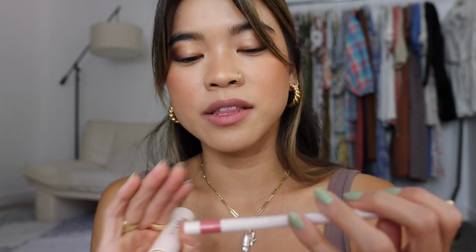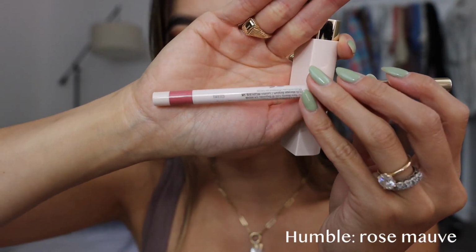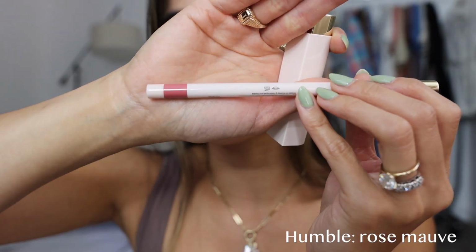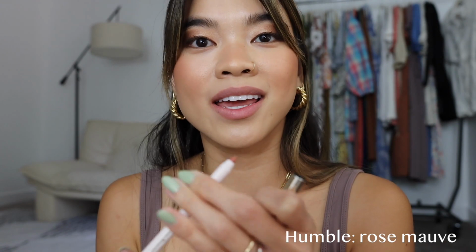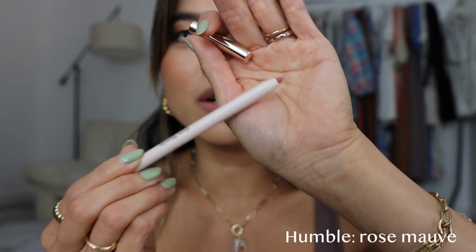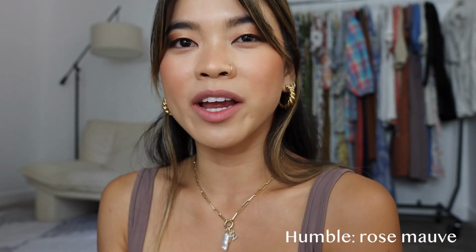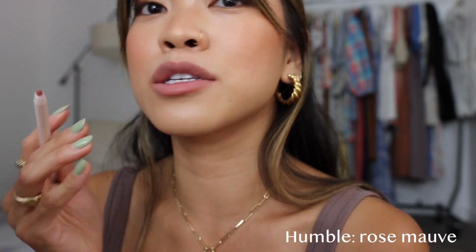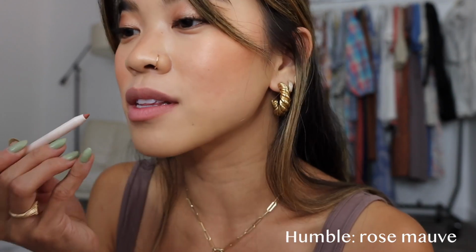Next shade is the shade Humble. This one again has those mauvey, slightly purple undertones. Again, it's still probably best if you have lighter skin to light medium to medium skin. And then there are some darker shades that we're about to get into, but this one again just looks really similar to the other ones, which is why I want to swatch them after, because I'm like, they can't all be the same shade, but every shade is showing up just really, really naturally on the lips. So I'm really excited to swatch them all side by side, which is probably what I should have done first, but we'll do it after this.